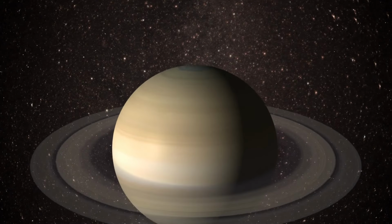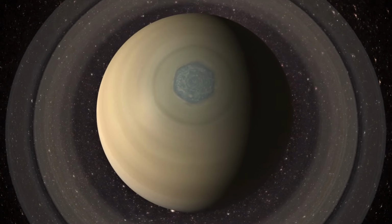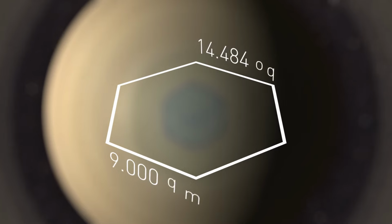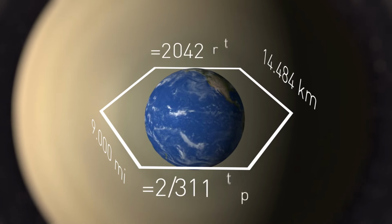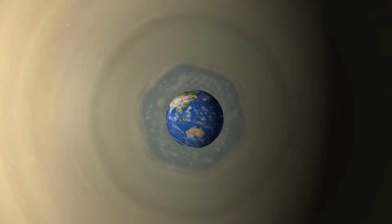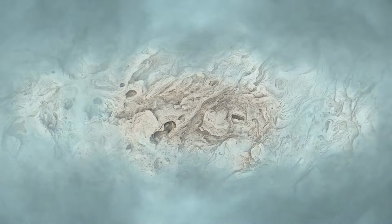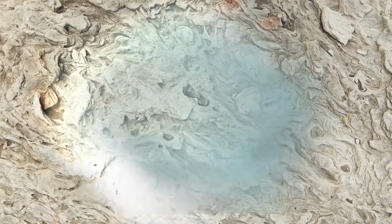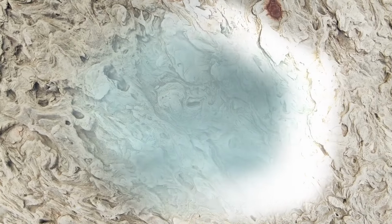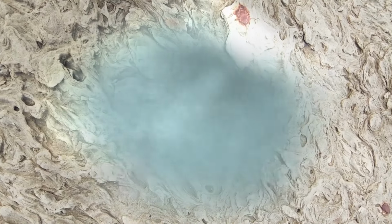However, there's something where Saturn truly stands out: the magnificent hexagon at its north pole. It's a colossal six-sided figure. Each side of this incredible structure measures around 9,000 miles long, which is 1,200 miles longer than the Earth's diameter. Scientists aren't sure how it was formed or why. They think it might be due to varying wind speeds, or maybe it's shaped by a localized, slow, meandering jet stream. So far, it remains another of Saturn's mysteries.